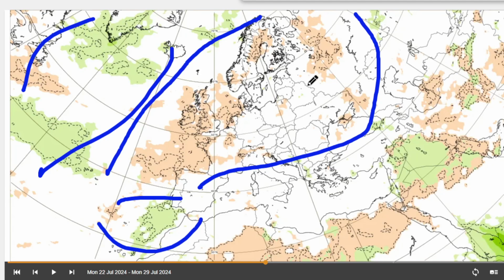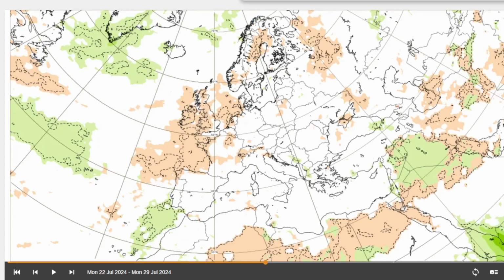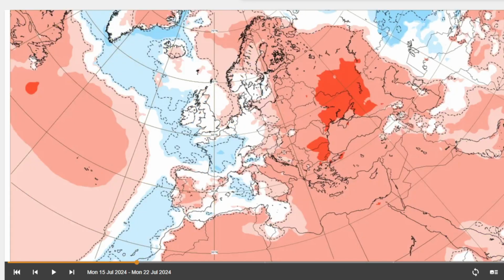And Europe's very dry, except for maybe a couple of countries, a bit around average here. But it looks quite good, that does, for a drier and more sunny week. Maybe summer arriving a bit late this year.